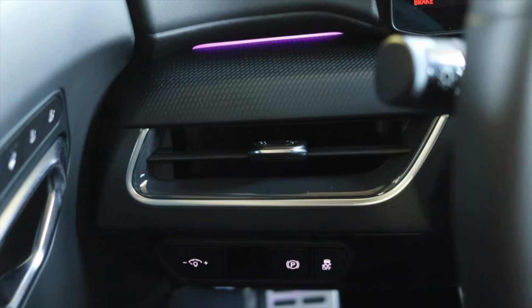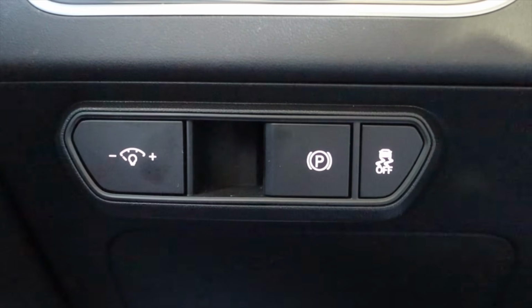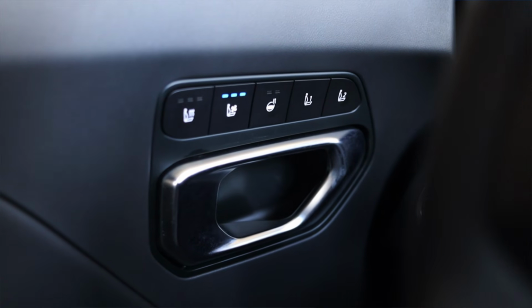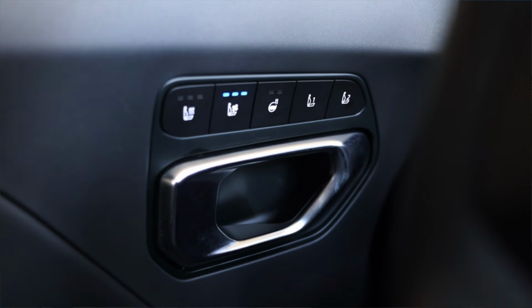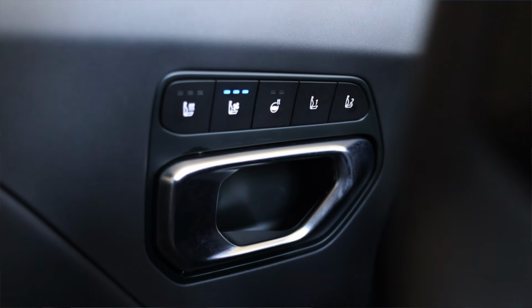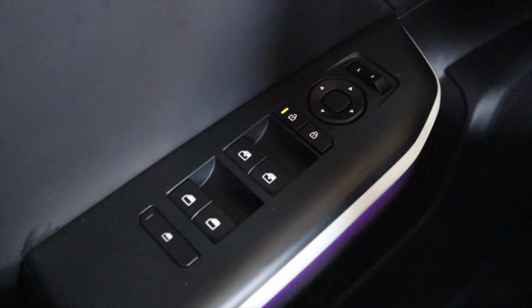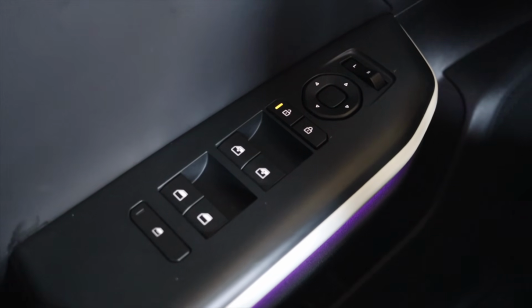Off to the left, we do have a climate control vent, we have our gauge dimmer switch, power parking brake, and traction control off. And moving on to the door, we have our heated and ventilated seat options, as well as the heated steering wheel for the driver, and 2 memory seat options. Love to see that here in a $32,000 vehicle. Down below, we have our power mirrors, power locks, and power windows.